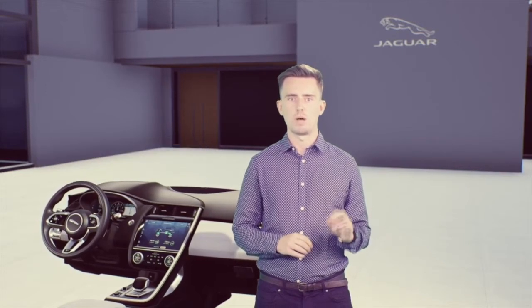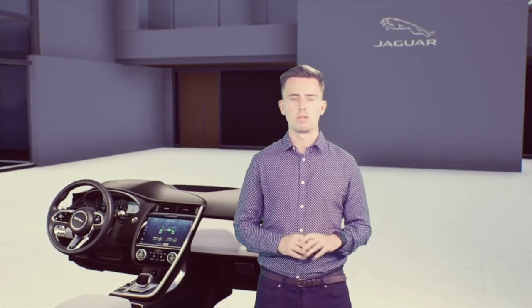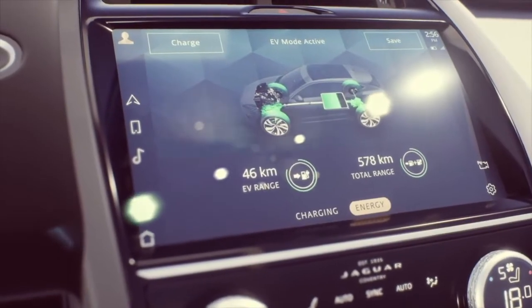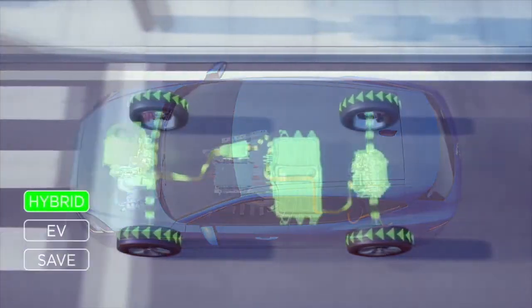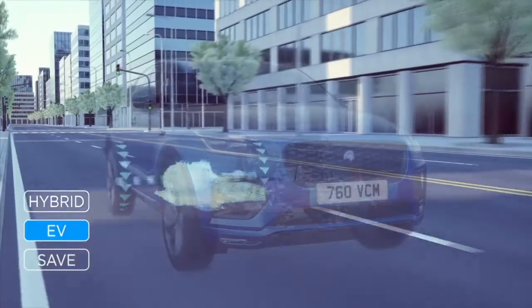It shows you where public charging stations are, if they're available, and what they cost to use. It will also display your charge status. And it enables you to choose your optimal driving mode: hybrid mode, EV mode, and save mode.